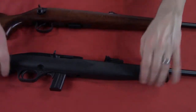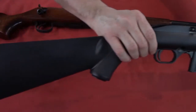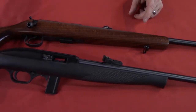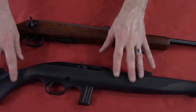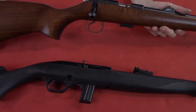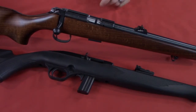Now, the weight. This is a lighter rifle here because it's obviously mostly polymer. This bolt action here weighs a little more because it has real wood. You should know that if you're getting a polymer-stocked weapon, you're going to get something a little bit lighter, and the wood weighs a little bit more on some of these rifles. So for bolt-action rifles and semi-automatic rifles, it really is up to the user, because what are you using them for, you know?